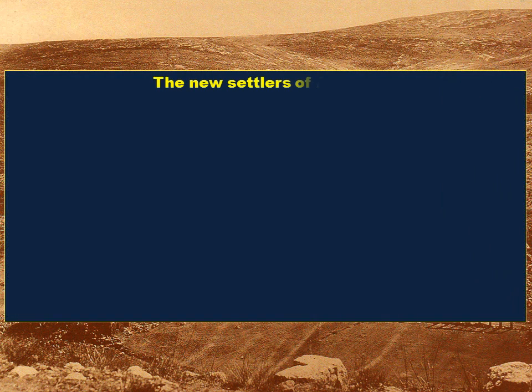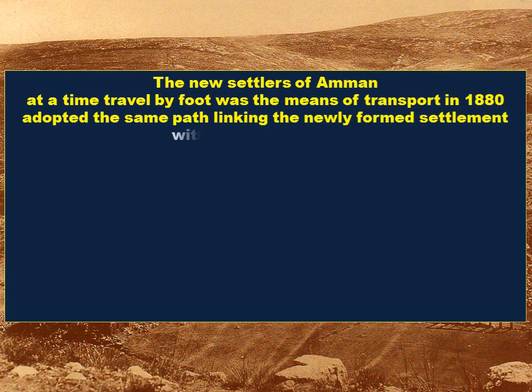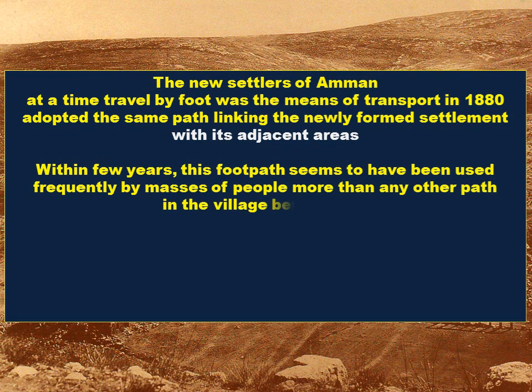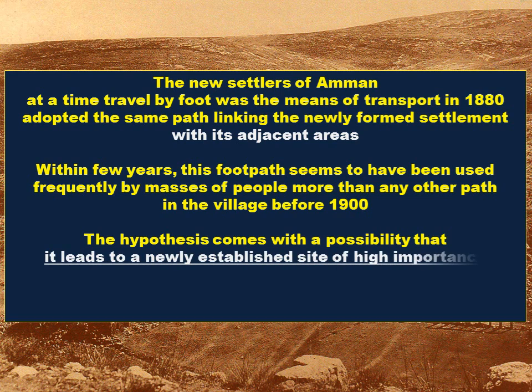The new settlers of Amman, at a time when travel by foot was the means of transport in 1880, adopted the same path linking the newly formed settlement with its adjacent areas. Within a few years, this footpath seems to have been used frequently by masses of people, more than any other path in the village before 1900. The hypothesis comes with a possibility that it leads to a newly established site of high importance. Let's see.